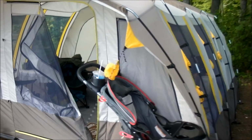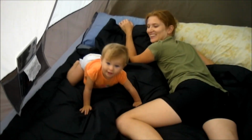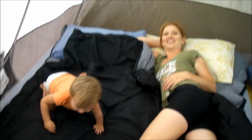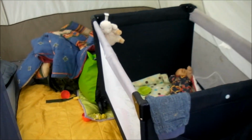And let's see what's going on in the tent. Looking nice. Hello. Hi, Charlie. Charlie loves the air mattress. Oh, it's like a bouncy castle. It's nice in here. This is wonderful. I love it. I love it. Charlie's bedroom.